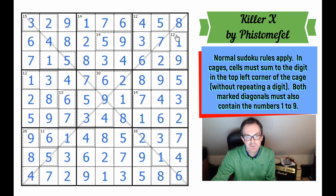And I think we'll be doing more puzzles by Phistomefel. You can all correct me in my pronunciation, I've got no idea. It sounds like Mephistopheles, but with a different language applied to it.